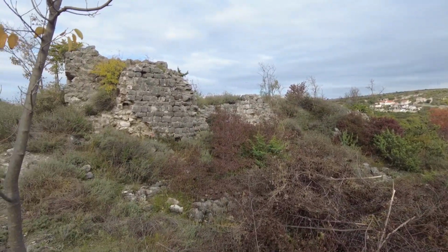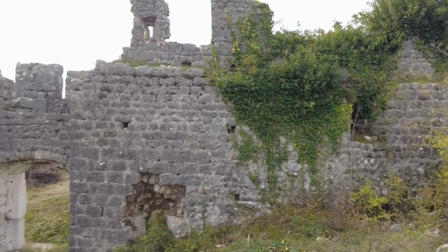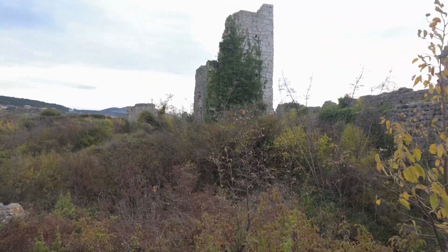It's not like one of the small little fortresses that we see, or castles, or monasteries, or nunneries, or whatever you want to call this. It was something substantial.